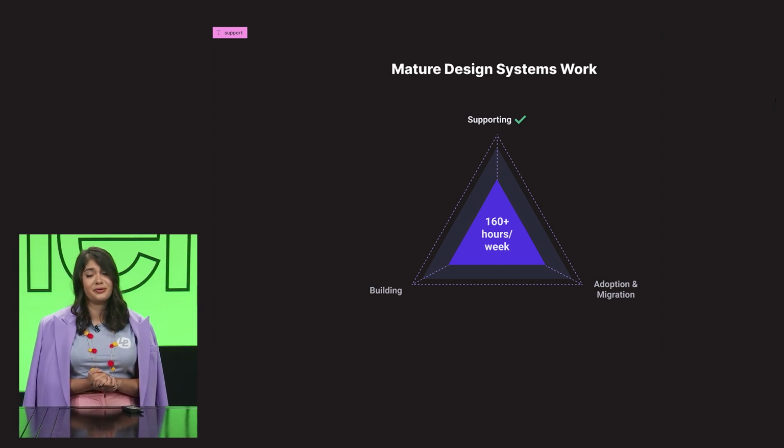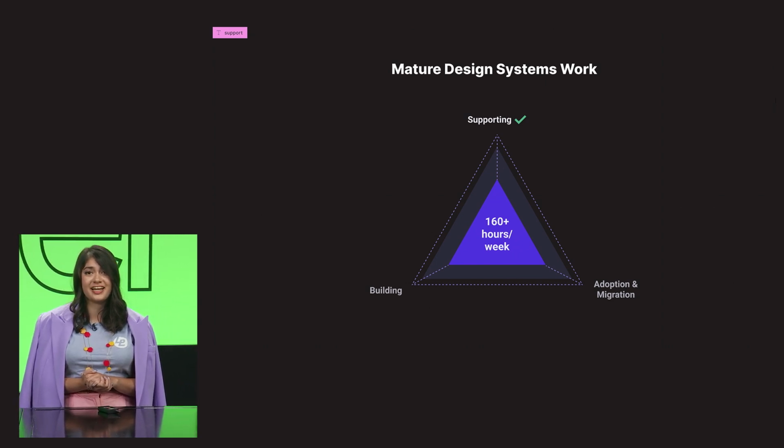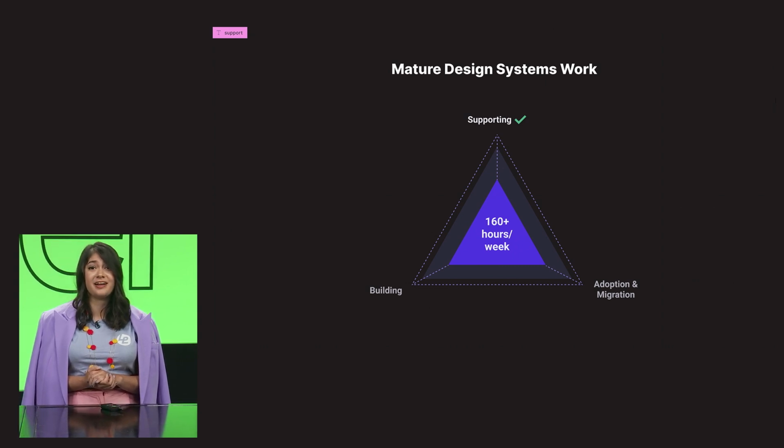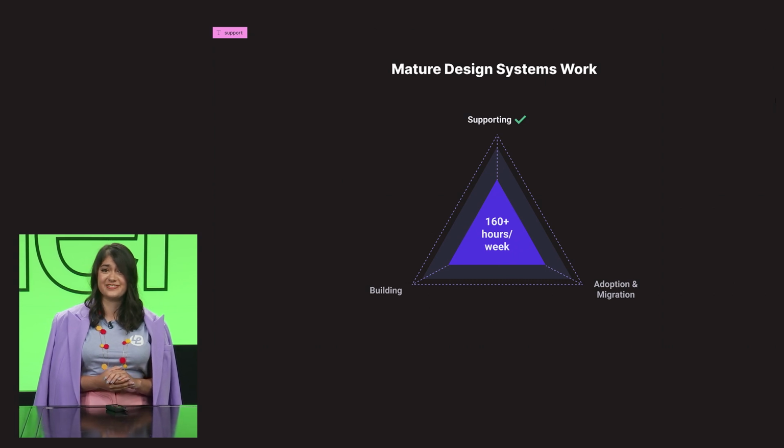As our system has grown bigger and bigger, and as the total number of system users has also grown, so have our support requests. On average, we actually spend a third of our time on support tasks. Collectively, that's about 160 work hours a week, also known as a heck of a lot of time.